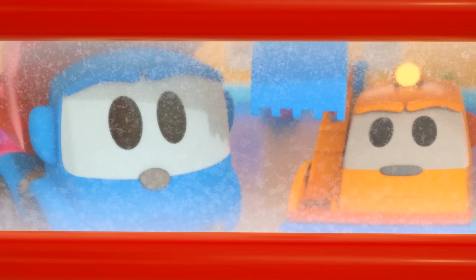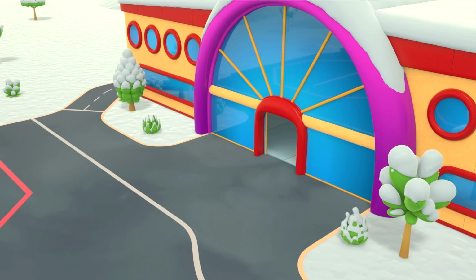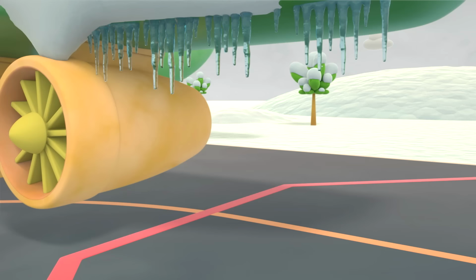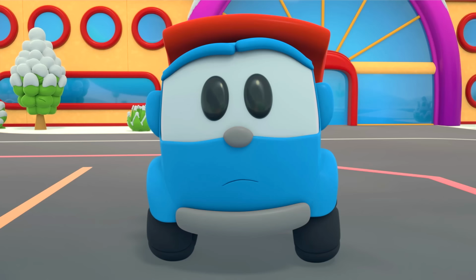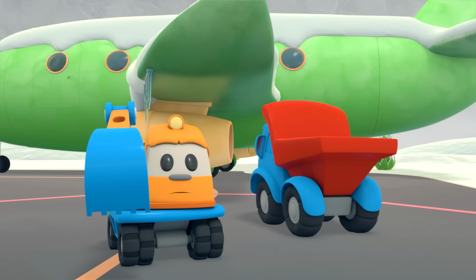Strange. The snow has stopped. Let's check and see. Good idea, Scoop. The airplane is in position, but it's covered in ice and icicles. The robot is trying to knock off an icicle with a broom. No. We'll never be ready to fly like that. Don't get upset. Scoop is waving. He and Leo have thought of something.